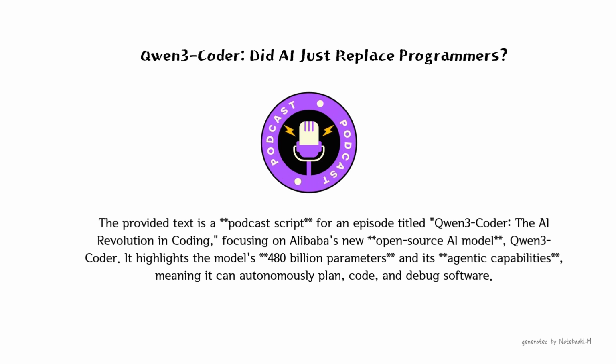Okay, so break that down practically. How is that different from, say, GitHub Copilot? Or even Claude, which is pretty interactive? Right, so Copilot is mostly reactive. You type, it suggests the next few lines or maybe a function block. Claude is more conversational, more powerful. You can ask it to write larger pieces, explain concepts, refactor things, but you're still largely guiding it. You provide the prompts, the steps. You're the driver.